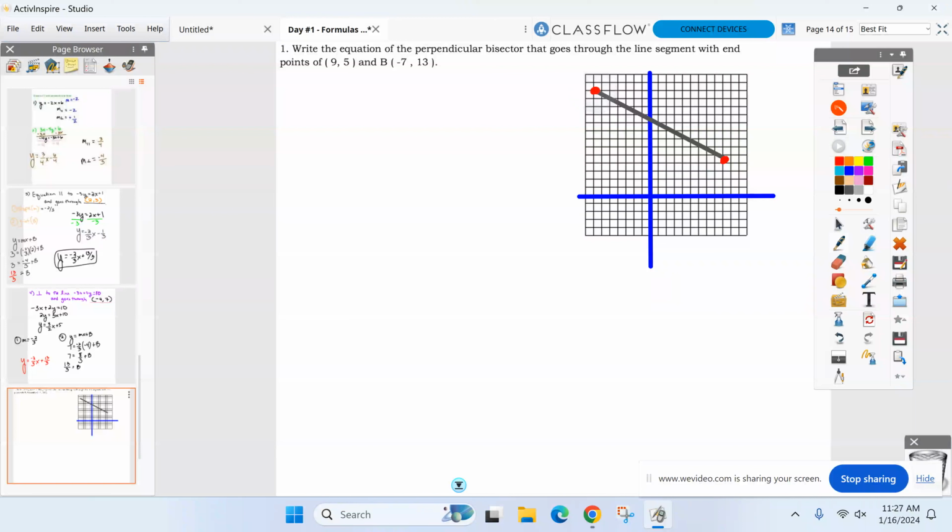Write the equation of the perpendicular bisector that goes through this line segment. All right, still going to need slope and y-intercept. You want the equation of a line, I'm going to need the slope and the y-intercept. So let's first start with the slope and how I'm going to find the slope.